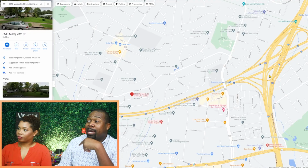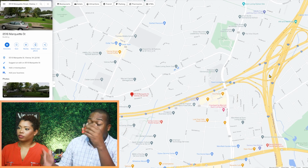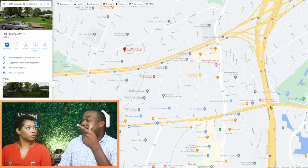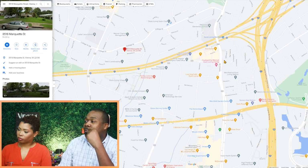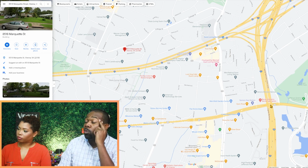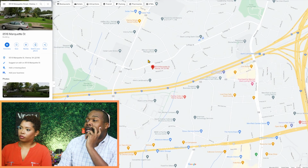Exactly. So this is where 66 and 495 intersect. So that means that you have quick access to both of those, obviously. And you can also jump on the HOV lane right over here southbound. Though, I guess there's no need to go northbound because you only have a few more miles left. But you could jump on southbound right over here off of 29.